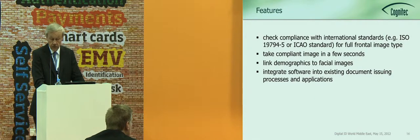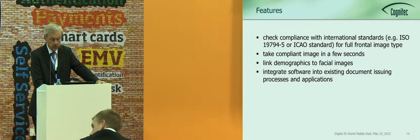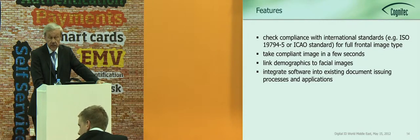It checks compliance with ISO standards, or Kiosk standards, as some of them call them. But the standard that you check against can also be adapted. You can create your own standard if you don't have to comply to that international ISO standard. Take the picture quickly, link it to a database, a demographics database, and integrate.